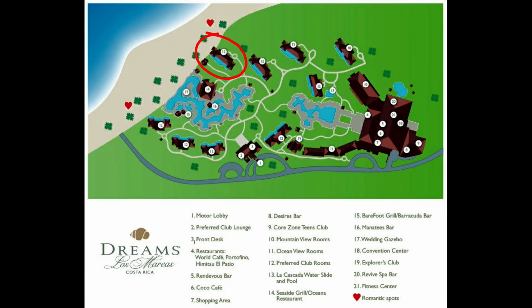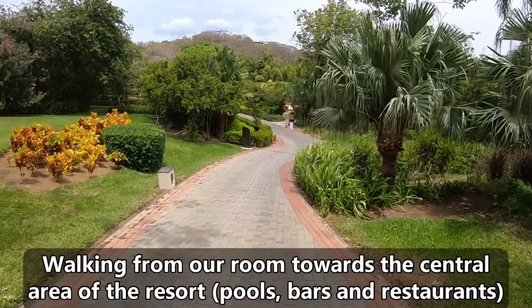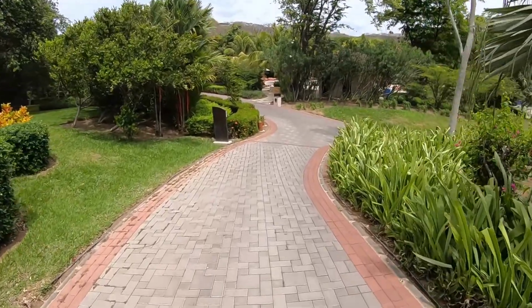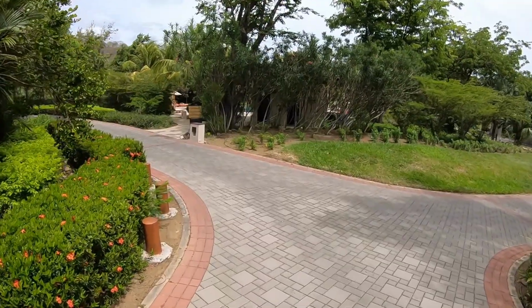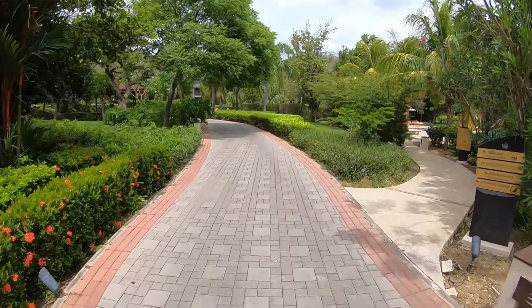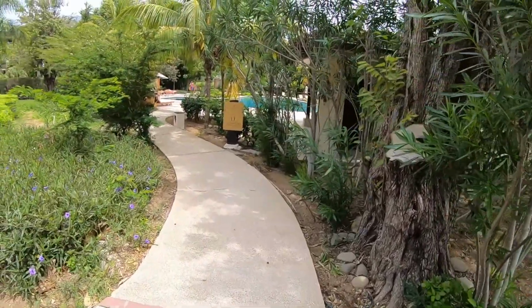We are in the 8,000 building, which is this one right here, as you can see on the resort map. Now we are walking from the 8,000 building, which is a preferred club building, to the main area. But first, let's check out the Preferred Club adults only pool.